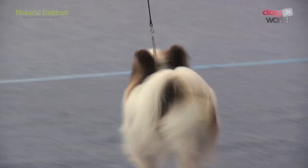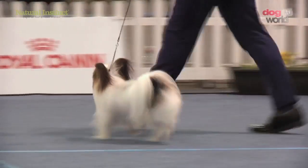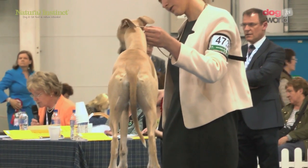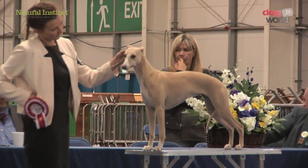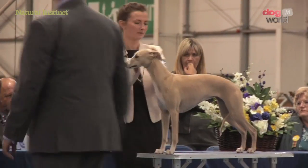That's the winner of the toy group, Papillon number 6325. Now we have the Hound group winner. This was judged by Mr. Albert White. We have the Whippet number 4738.